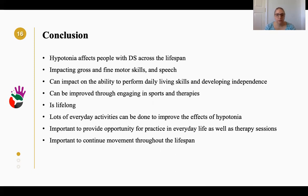So hypotonia is lifelong, and as I said before, lots of everyday activities can be done to improve hypotonia. Just getting out and doing sports and being in the playground, going for walks, challenging the body, which is good for all of us. It's important to provide an opportunity in everyday life as well as therapy sessions. So try not to rely on therapy sessions alone, but do things as a family and go out and do some fun stuff. If you can, that would be wonderful. And it's important to continue movement throughout the lifespan.